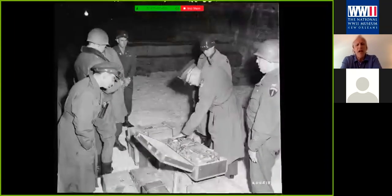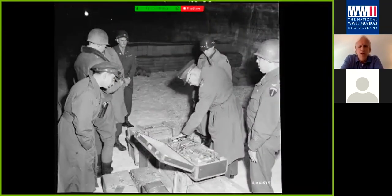But they also made horrific discoveries. There were some 200 suitcases stuffed full of gold fillings taken from concentration camp victims, jewelry, silver objects, watches, and General Eisenhower can be seen standing here looking at one of these open suitcases, disgusted, knowing that the people that once owned these important personal relics had perished in concentration camps.